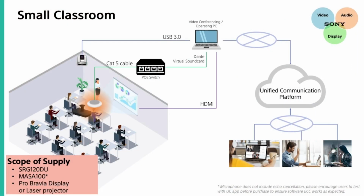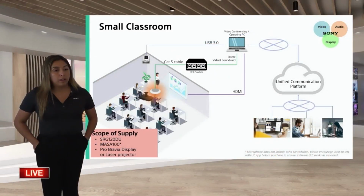In a small classroom, you can use a sRG 120DU, a Pro Bravia display, or even a small compact laser projector option. The MSA 100 microphone has a 23-foot capture radius that can cover most small spaces that do not require a Dante DSP or mixer.